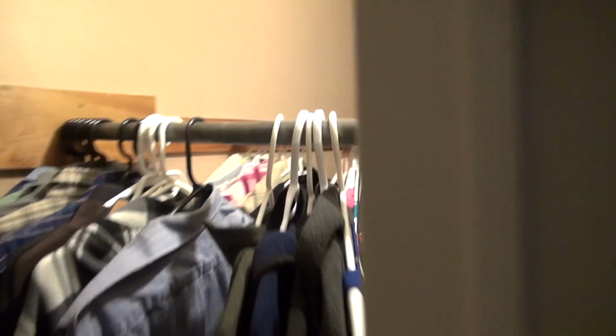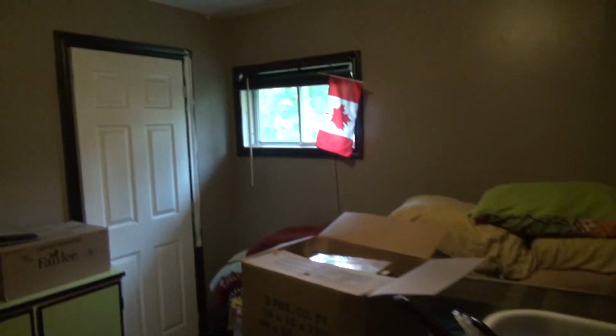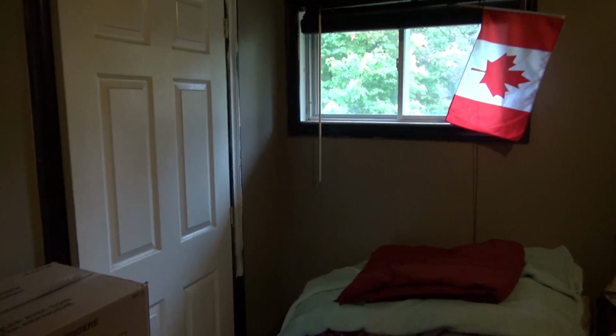Two big closets in here, right? Lots of closet space. So over here we've got what used to be my daughter's room. Again, it's a decent sized room, and it's pretty much finished as well.